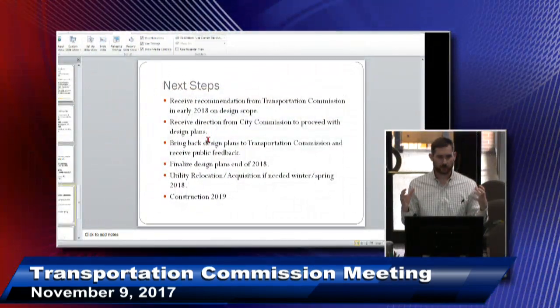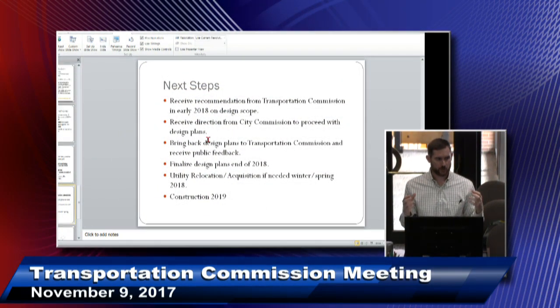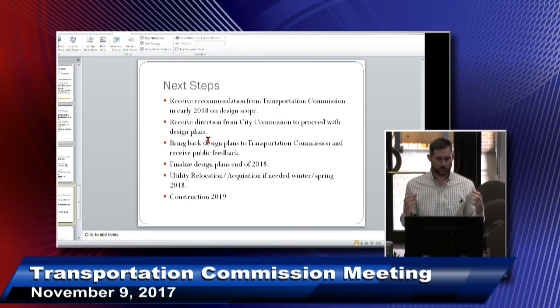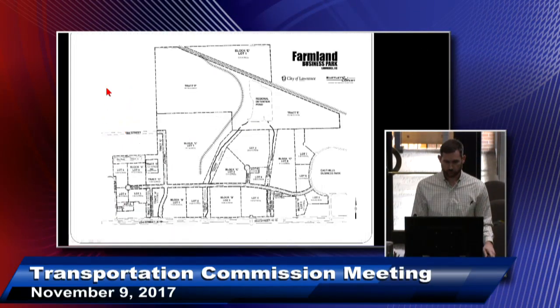These are just the next steps. Today, we've had a lot of questions from commissioners and from neighborhoods about the need for the project and the timing and the cost. Today, we're just providing you some information on the street and the background.